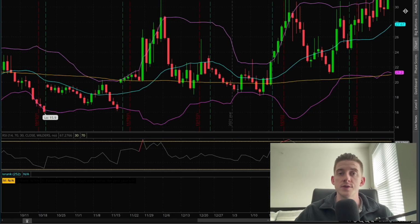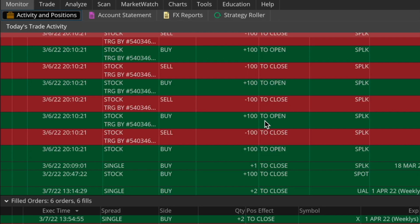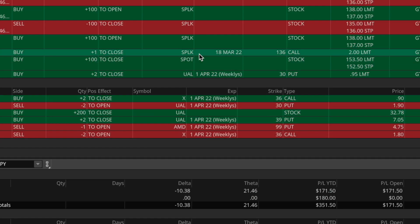Now today also was a very busy day for me as well, so we'll come to the monitor tab real quick and I'll show you exactly what I did. And so today here, in order to, like I said, take advantage of this high level of implied volatility, that's why I put on 3 new positions today. And also I took off 2 positions for profits as well.